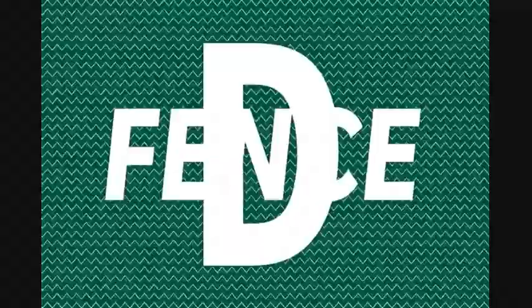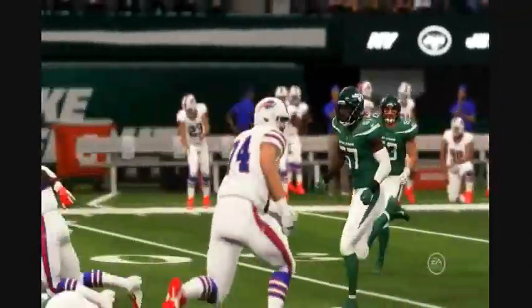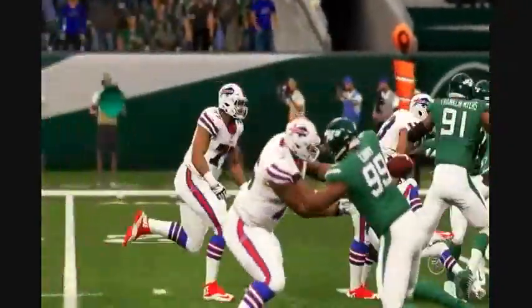I think they did a really nice job getting ready for this game, scouting, watching film, and understanding defensively what the play design was.